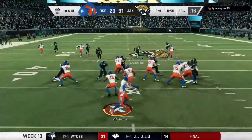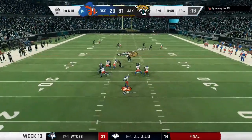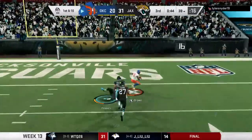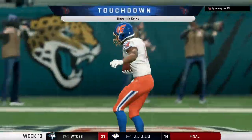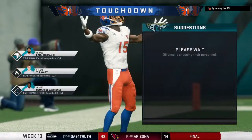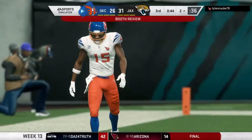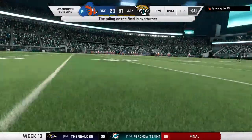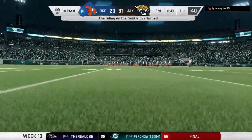First and 10. They'll look to throw here. He's going deep for Brown. And in the 7-yard line, the catch is made. And he gets into the end zone for the touchdown. Marquise Brown, his 19th touchdown now on the season. And his guys are able to close that gap just a bit.